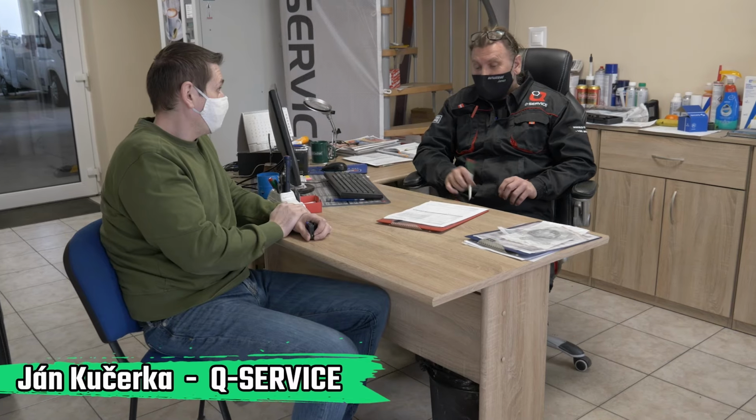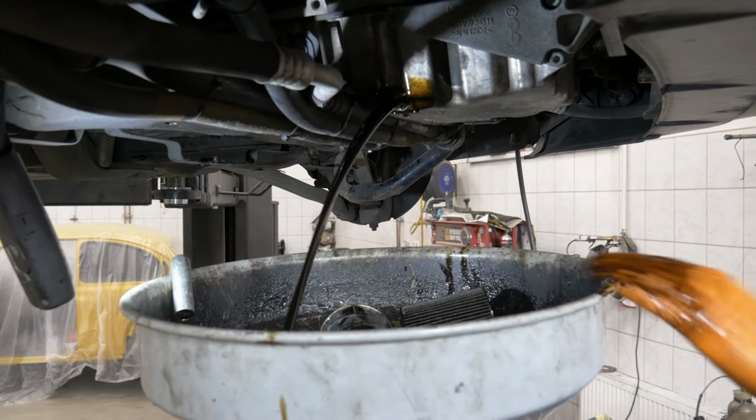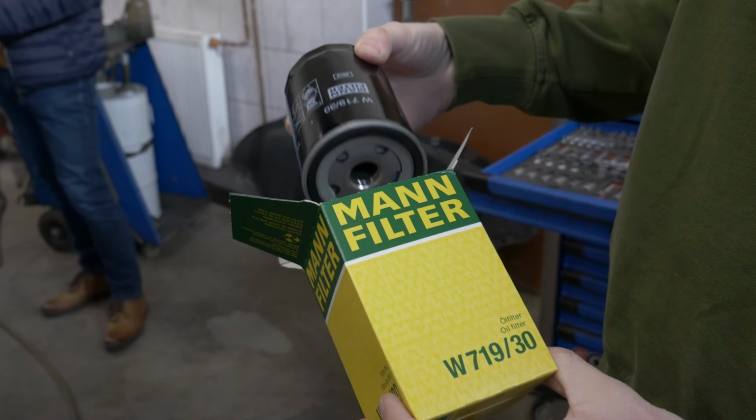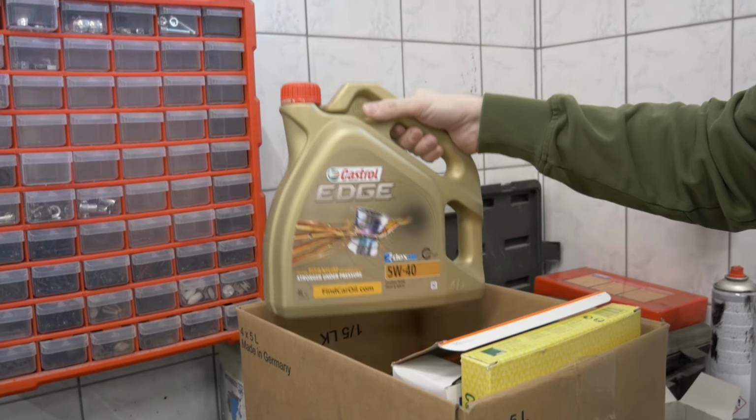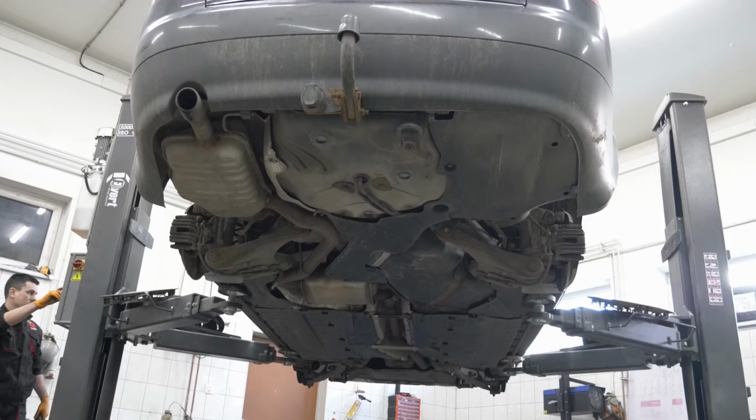Welcome back! The checkup and the basic maintenance are done, and I'm sitting here with the owner of the service. So, could you please tell us what we found out about the car? Well, we found a few things. Firstly, the car got an oil change, we changed all 4 of its filters, then we checked the condition of all fluids, and we changed the brake fluid. And we checked some other things to make sure the car is safe.